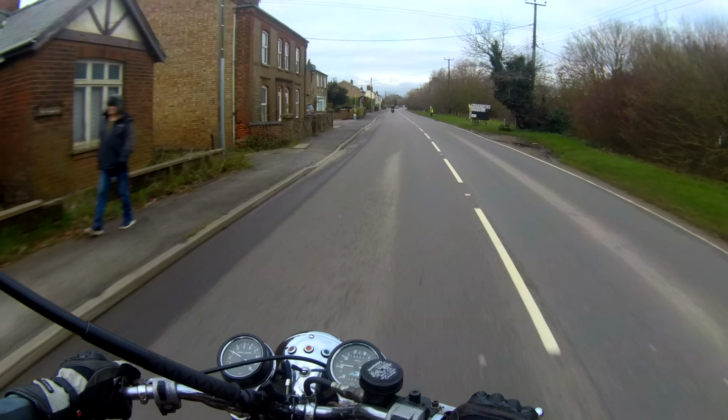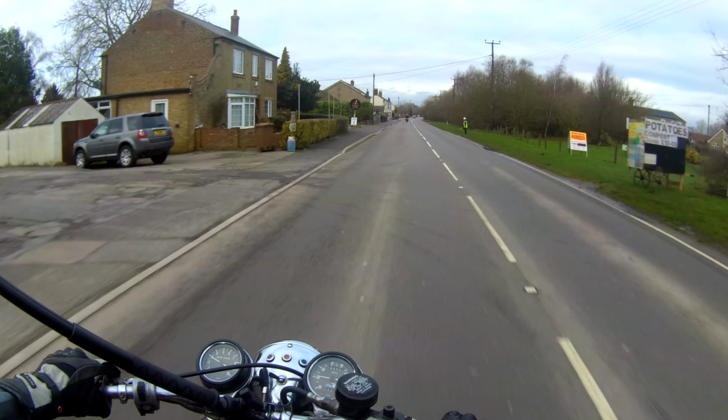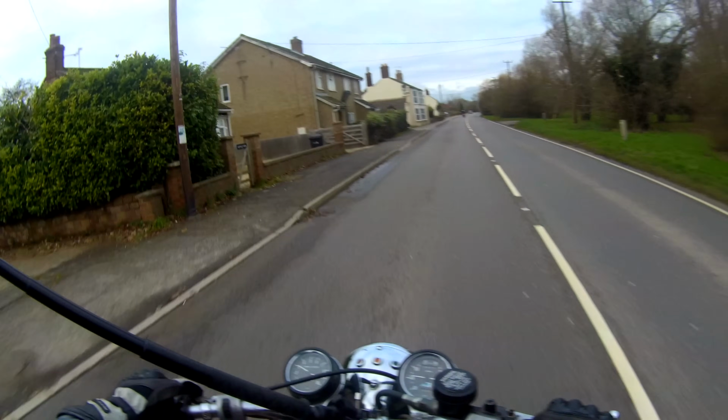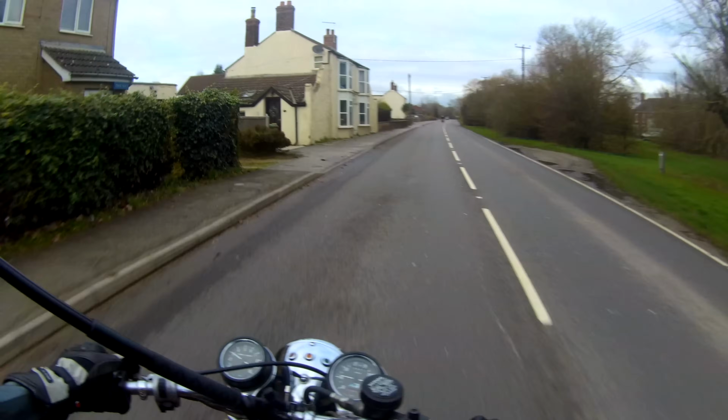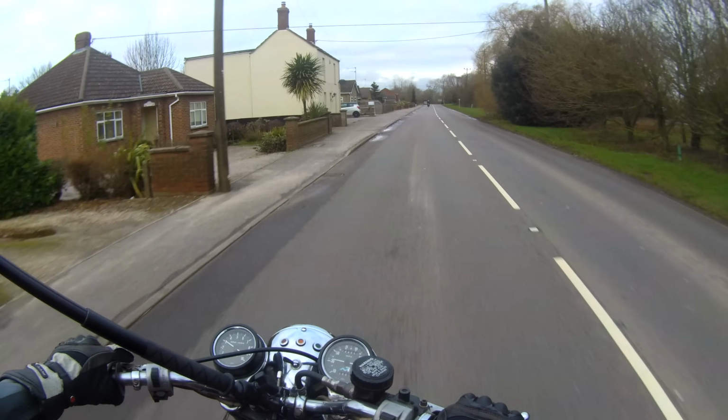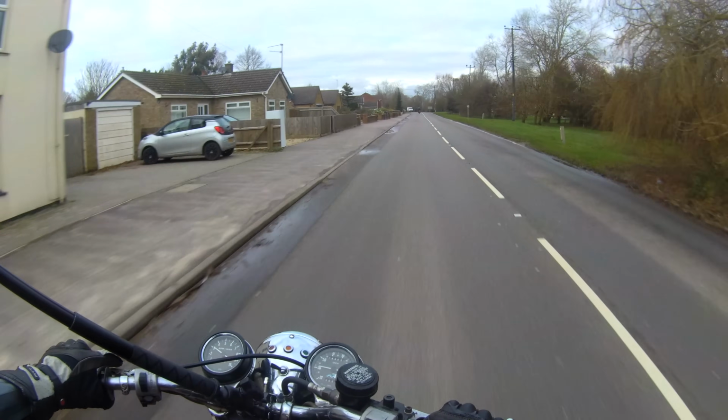Yes, the other thing I've noticed about this is the way it just tractors through villages like this. I mean, here we go again, waxing lyrical, but fantastic.